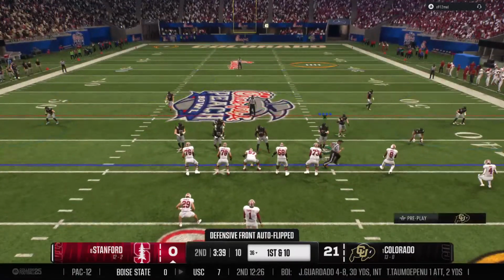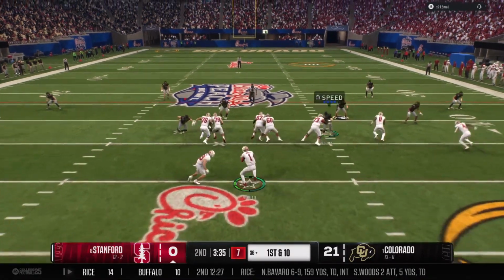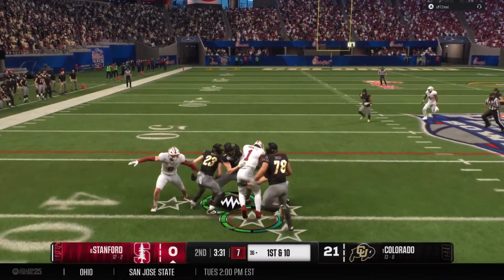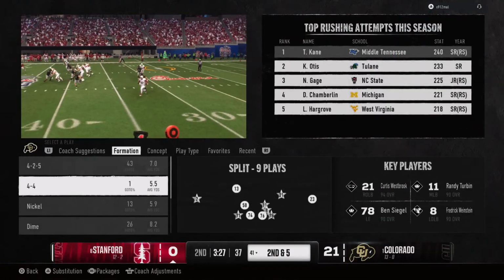Fresh set of downs for the offense. First down. Quarterback keeps the football. Pickup is 5 yards, so it's 2nd down and 5.